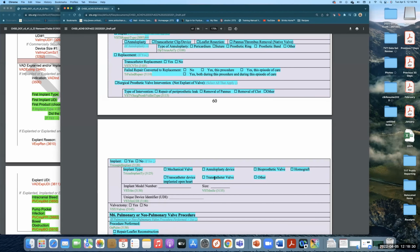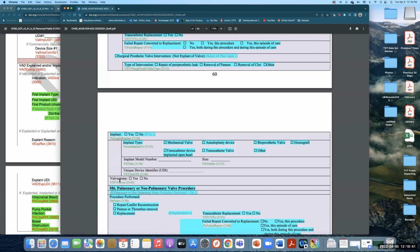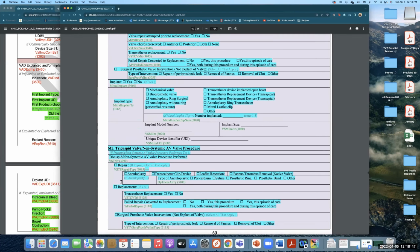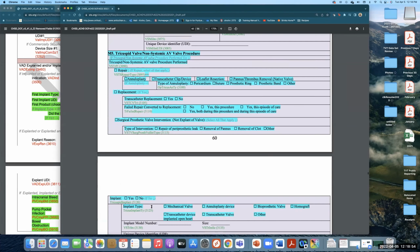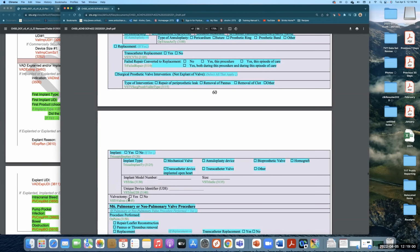For implant type, we're looking at mechanical, annuloplasty, prosthetic, homograft, transcatheter implanted open heart, transcatheter valve, or other, and then the same information. We're also looking here at a different question that is not up in the mitral section or the aortic valve section, which is if a valvectomy was performed. So that's a kind of a special question for the tricuspid section. So if a valvectomy was performed, you'd capture it.